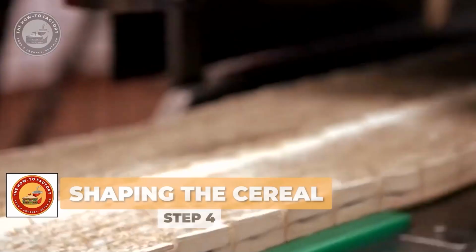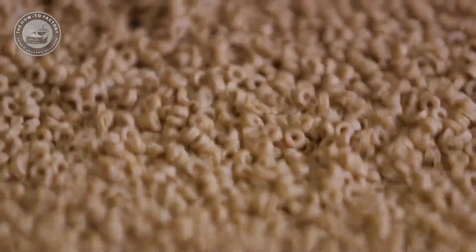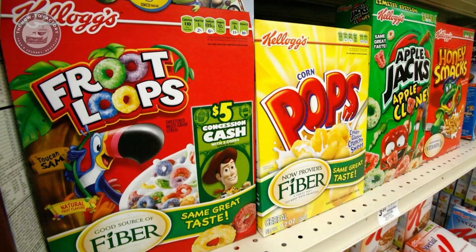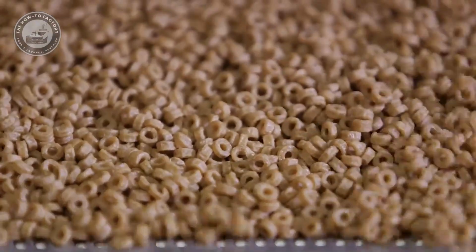Once the flavors are added, our next key step is shaping the cereals. Different methods are used during this step, according to the type of cereal you are creating. Extrusion is the first method, which is used to create loop and ring shaped cereals. Cheerios, Cap'n Crunch, and Fruit Loops are created through this process. During extrusion, the cooked dough is pushed through an extruder to give it a specific shape.